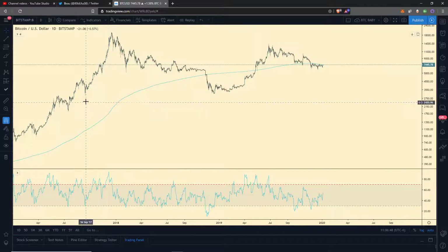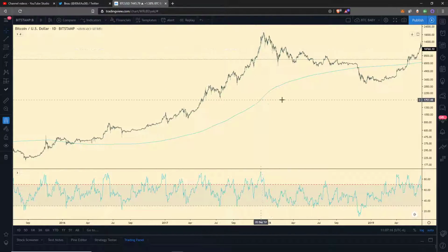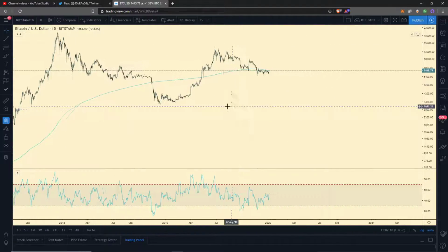If we look at it over here, we had the bull run, we corrected, we got below it, we popped above it, and then we corrected back below it, and now we're kind of fighting it again. So if we can get back above this 2-year, I think we're like right here, and if we can get above it, it will look very similar to the beginning of the 2017 bull run.